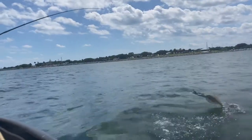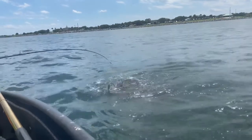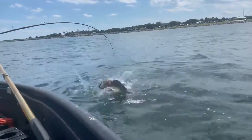So I got to take my fishing boat out today. It was fantastic. We caught a halibut, or a flounder probably they call it here.